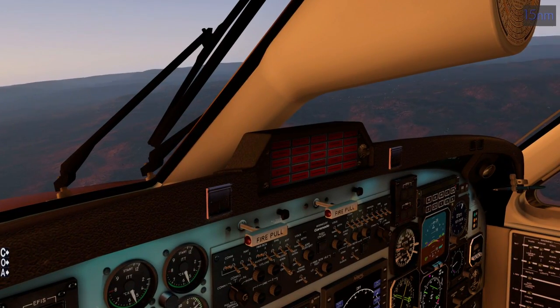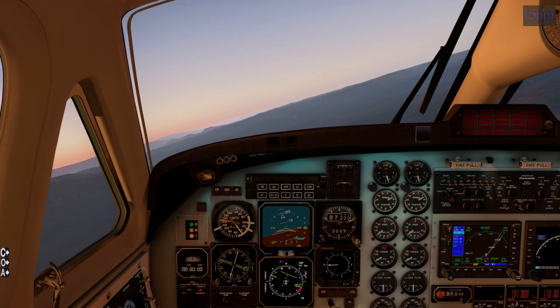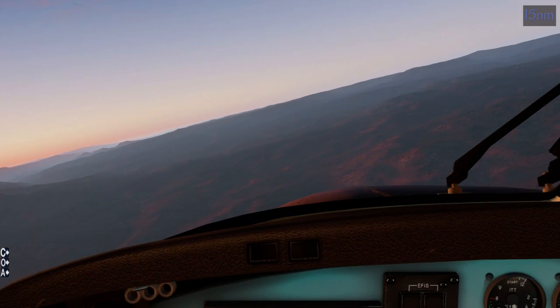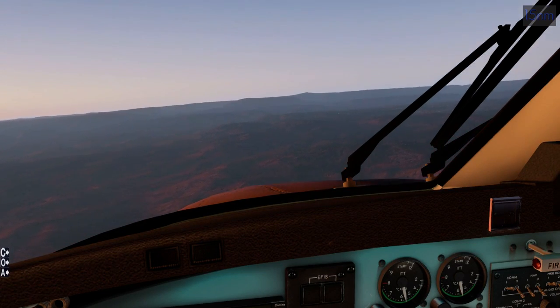I want to check our terrain, make sure not too close to the train. We need to turn more here. No flaps yet, no gear yet. Landing lights are on. Paranoia has set in. Oh, there it is. I see the beacon. Alright, there we go. Airport has been spotted.